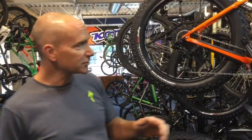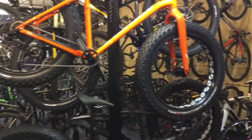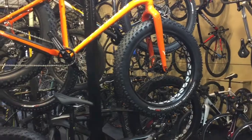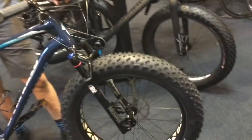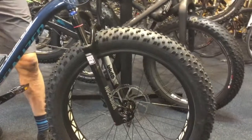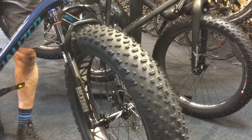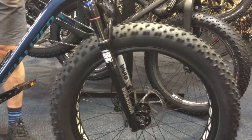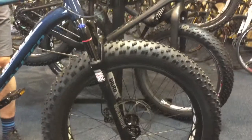We're adding suspension to the front. Most of them come without it, but a lot of bikes do come with suspension as well. So basically, really the only valid suspension fork on the market right now for fat bikes is the RockShox Bluto, obviously designed for the fatter wheels, but it opens up the 12-month aspect of fat bikes.